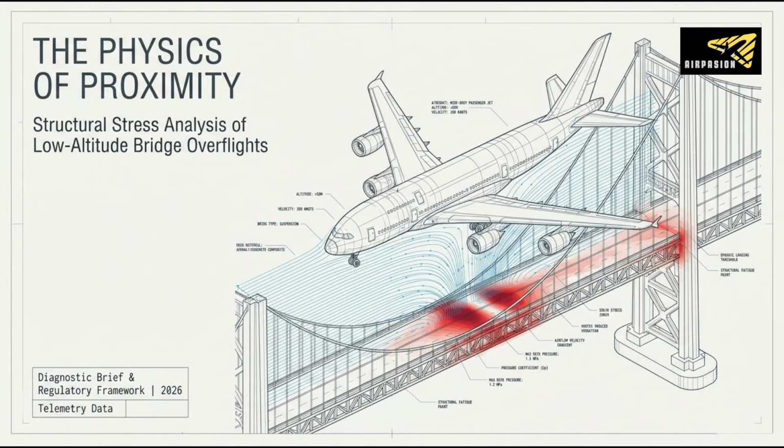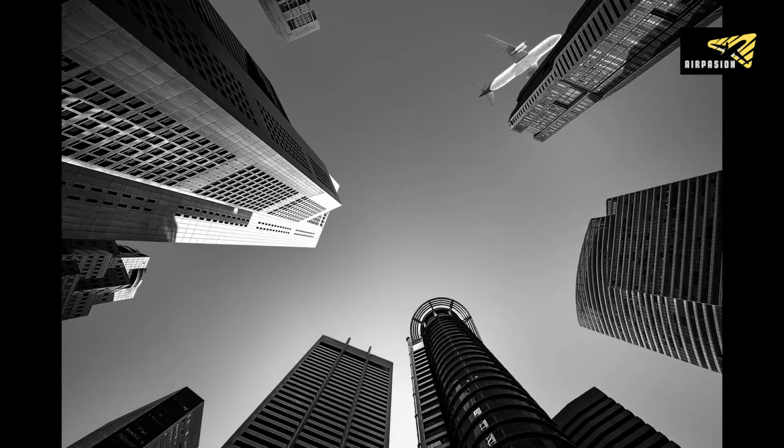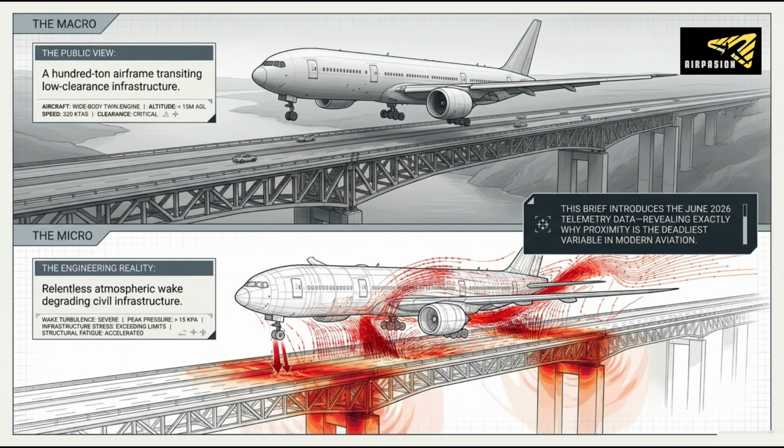I mean, we understand that jet engines generate massive thrust, but we kind of underestimate the sheer density of the displaced air. Okay, let's unpack this a bit, because we are talking about thin air, right? How can that possibly threaten solid steel and concrete? Well, when a massive aircraft flies that low, the air gets violently compressed in that really tight space between the fuselage and the asphalt. Right, the ground effect pressure wave.